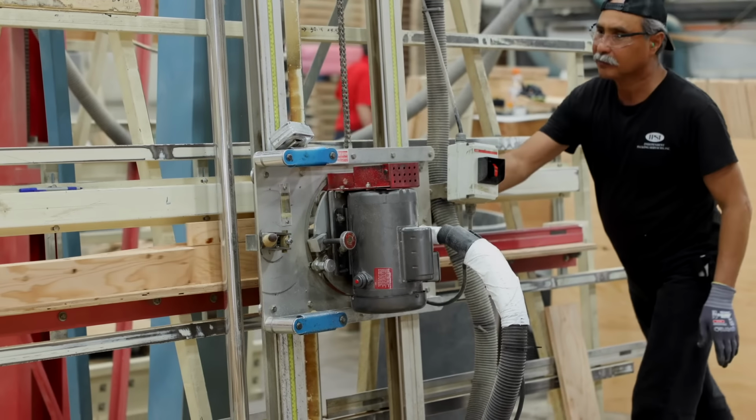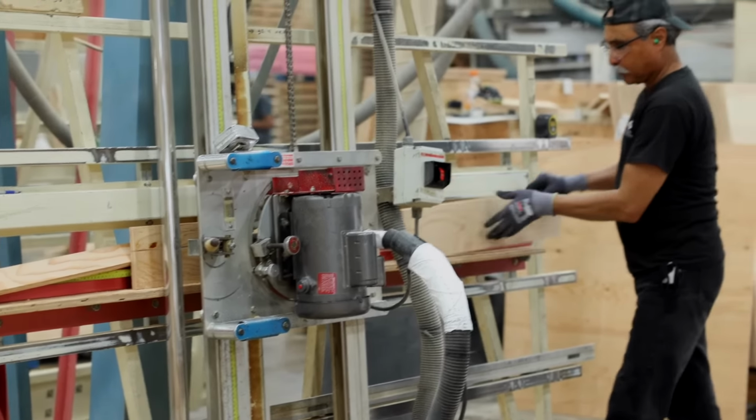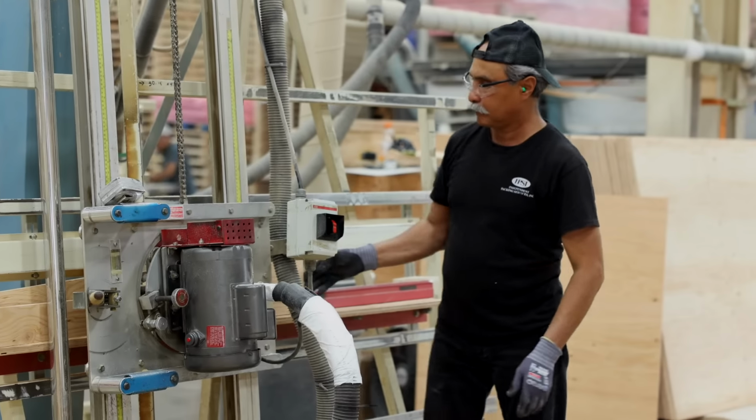So we use all of their panel saws, Safety Speed panel saws, to cut everything to size that can vary from 1/4 inch plywood, 1/2 inch, 3/4, 1 inch, even 1 1/8 plywood, and that'll be cut specifically for each crate.